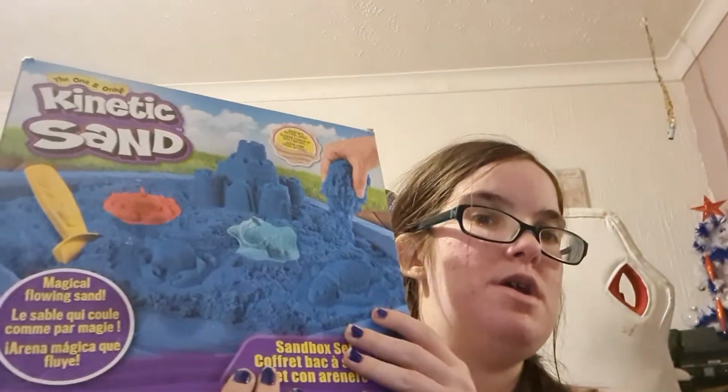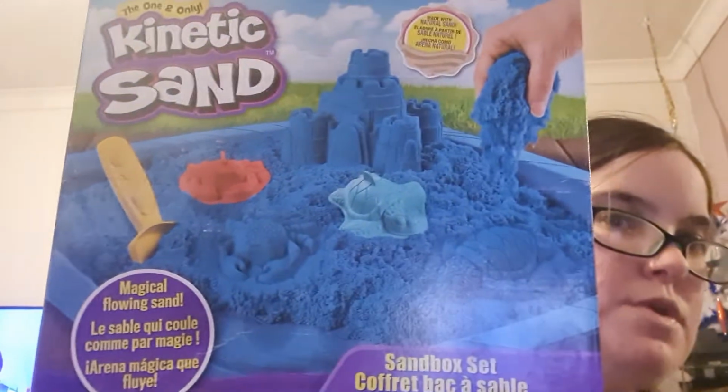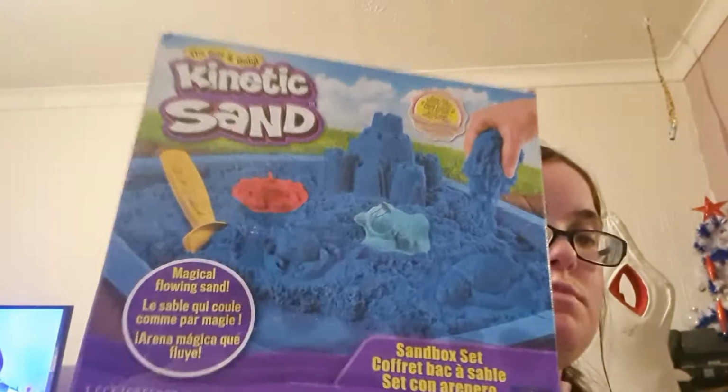Then she has things that she uses as well. So this is my kinetic sand. And I'm thinking of getting her some for Christmas because she absolutely loves it. She uses it on me, in fact. She really likes kinetic sand.